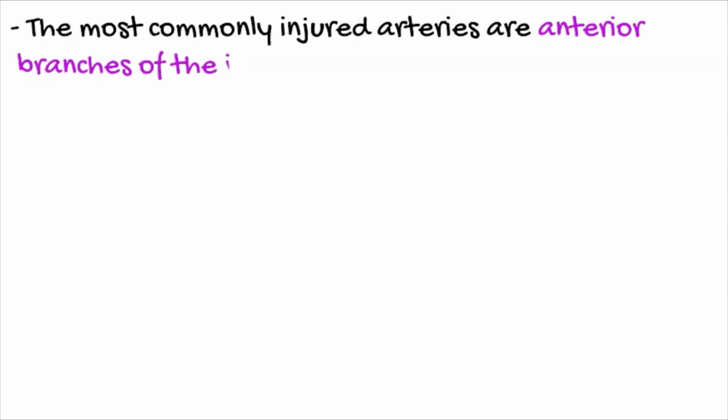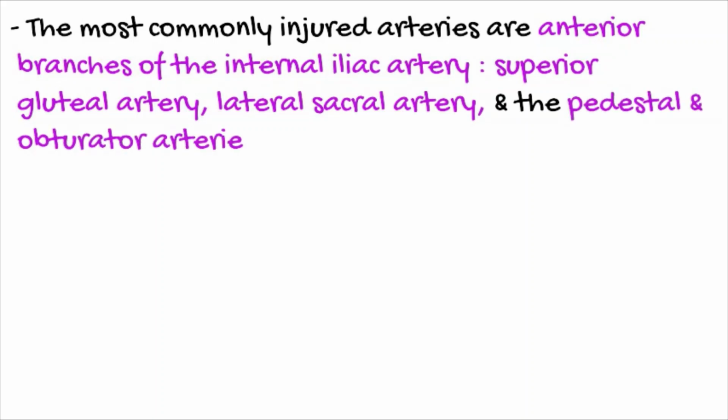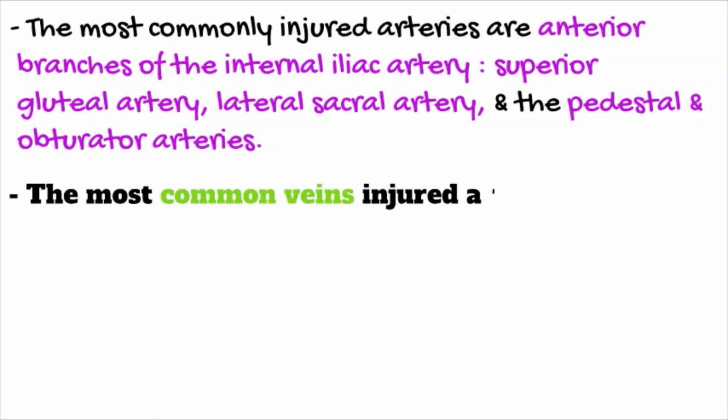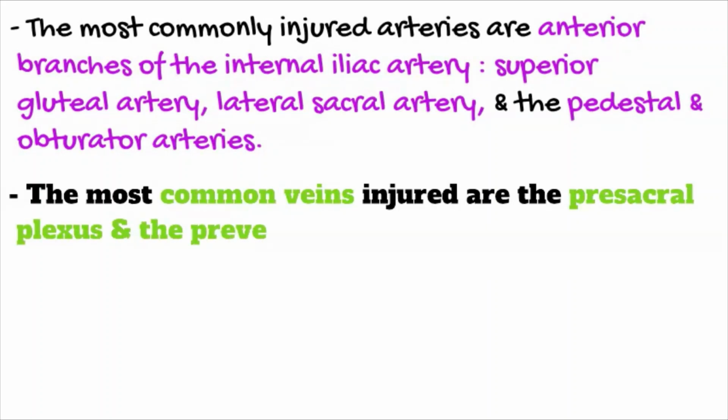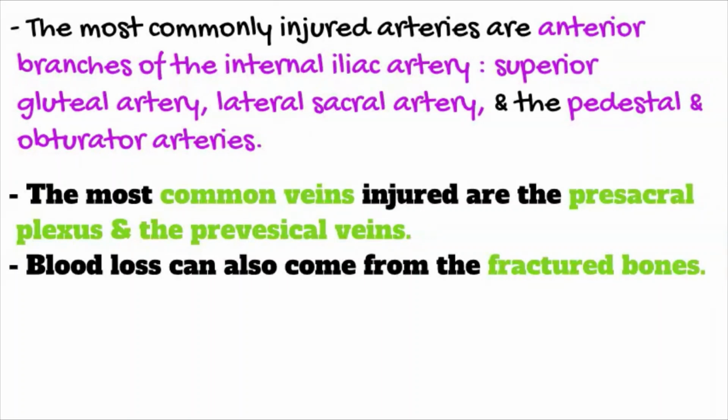The most commonly injured arteries are anterior branches of the internal iliac artery, the superior gluteal artery, lateral sacral artery, and the pudendal and obturator arteries. The most common veins injured are the presacral plexus and the prevesical veins. Blood loss can also come from the fractured bones.